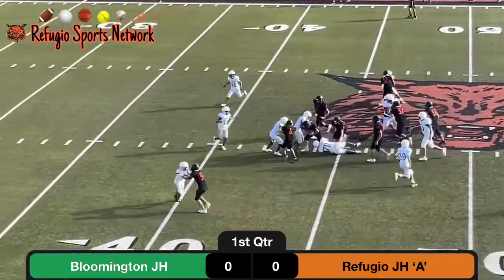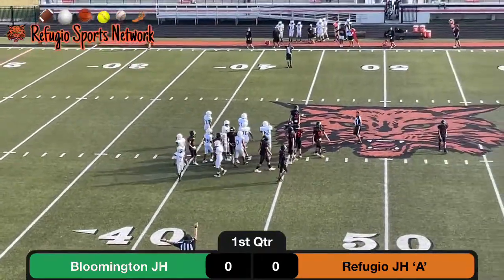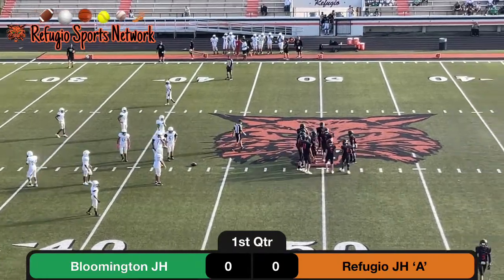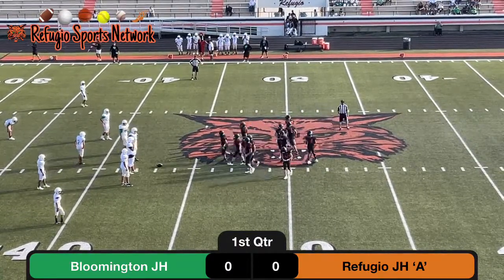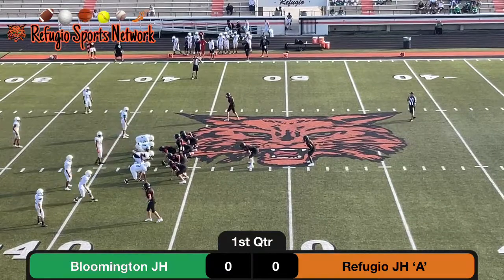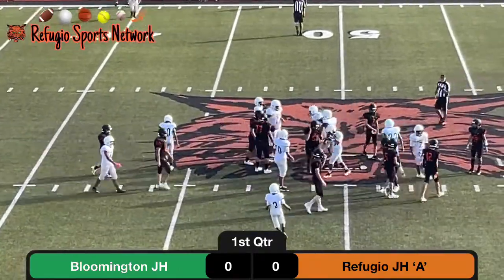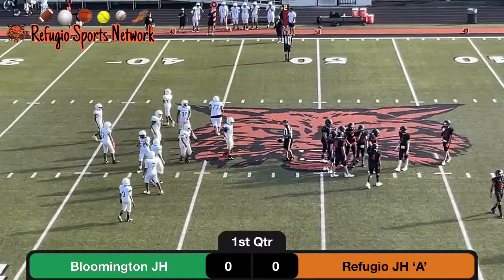Pettis hands off to Myers, up the middle. He's going to pick up the first down. Going to be taken down at about the 43-yard line. Carillas checked back in the ball game, the deep back. Hands off to Carillas. He's going to be taken down in the backfield. Going to lose about 5 on that play. It's 2nd and 15.